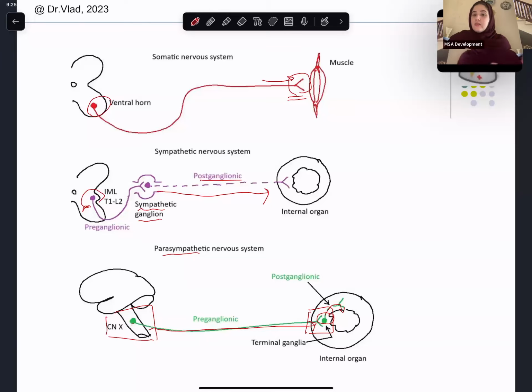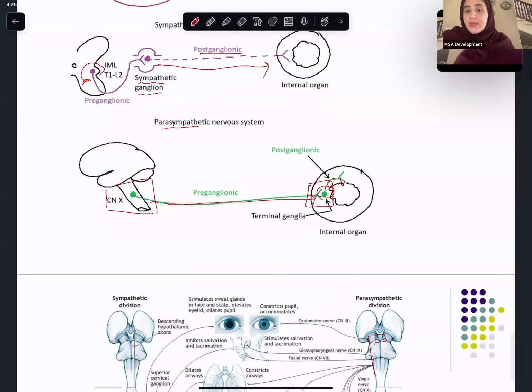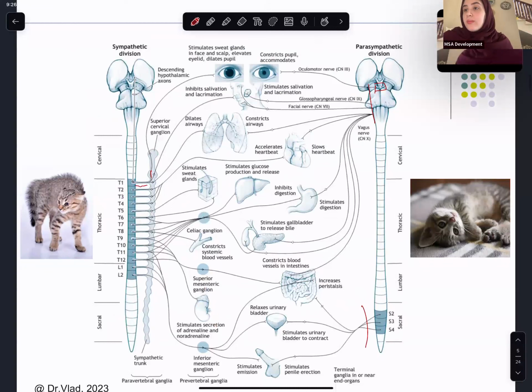And another thing that can help you differentiate between the sympathetic and parasympathetic is the place of origin. As I mentioned earlier, the sympathetic originates from the thoracolumbar region, while the parasympathetic only originates from the brainstem or the sacral regions. And in here, you can see this more properly. So this is the sympathetic division, and you can see that it originates from T1 to L2, which is basically part of the thoracic and the lumbar. That's why they call it thoracolumbar.